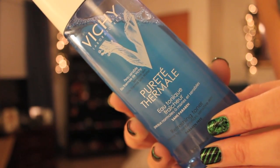As for moisturizing and toning, now for toner, I've been using the Vichy, what is this called? Refreshing Toner. I'm not the best about remembering to use a toner, but when I do, this one feels really nice on my skin. It's very gentle. It's good for normal to combination skin, which I have dry skin, so I don't know, maybe I shouldn't be using this one, but I don't feel like this dries my skin out. Some toners really strip your skin and make it feel very tight. This one does not do that, and it's amazing.